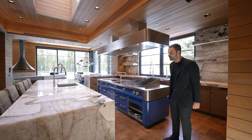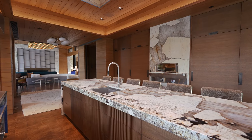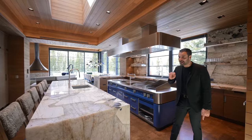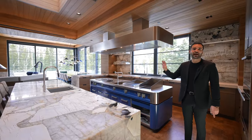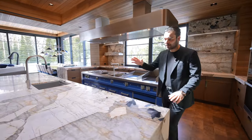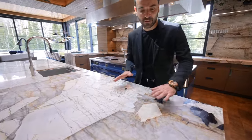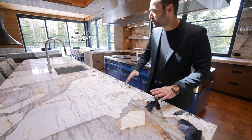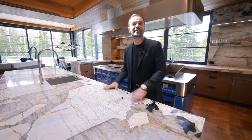Oak cabinetry throughout, quartzite countertops, and this one in particular is called Patagonia quartzite, and I think it's one of the most beautiful stones I've ever seen in my life. I mean, take a look at it right here. It looks like quartzite and marble mixed together. The cuts, the lines, the veins, it's just insane.